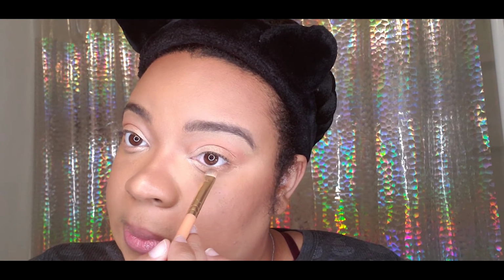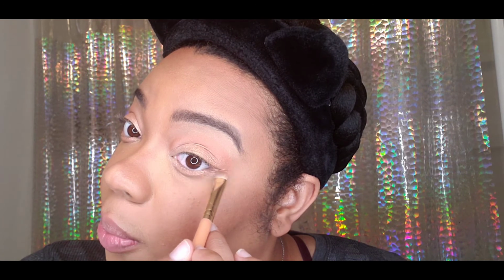I really like the way the light is hitting that. And you can bring it up into your tear duct some. All right. And then I'm just going to pick up some of Silly, which was the gold color, and put that in the middle. And then some of Bossy, which was kind of like the copperish color. I guess bronze color would be more appropriate.